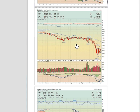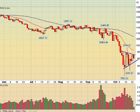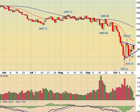And let's take a look here. This is a chart of the Dow Industrial Average. You can see here, even with yesterday's big bounce, we barely made any progress at all on this chart. We're still stuck in this wedge, this flag pattern, this pennant to be more precise, a flag pennant type formation here.